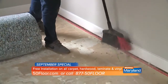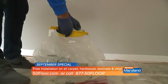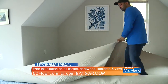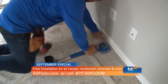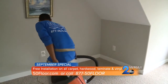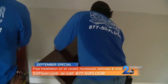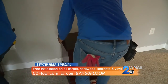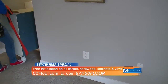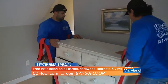Then the subfloor will be exposed. They're going to clean that subfloor and make any repairs that are necessary so they can move on to the next step, which is, voila, installing your brand new floor. They install it, then they mop and vacuum again, and they're going to move all that furniture back for you. And this whole process takes almost as long as it takes me to describe. No, it's absolutely typically less than 1 day. Wow, to be able to do it that quickly, that is amazing.